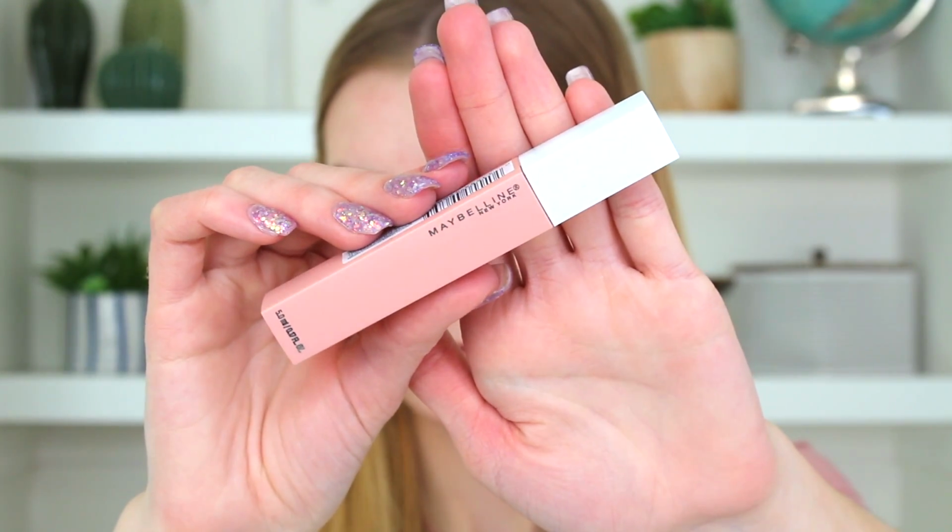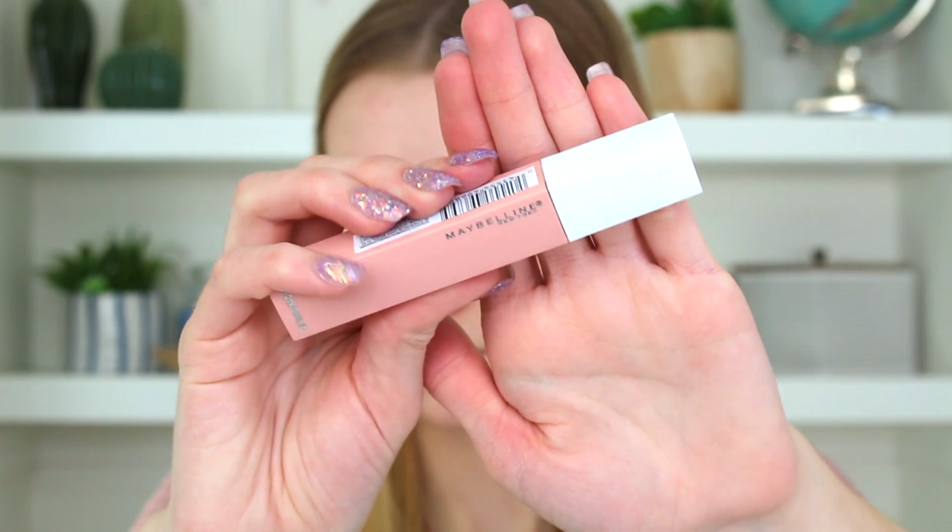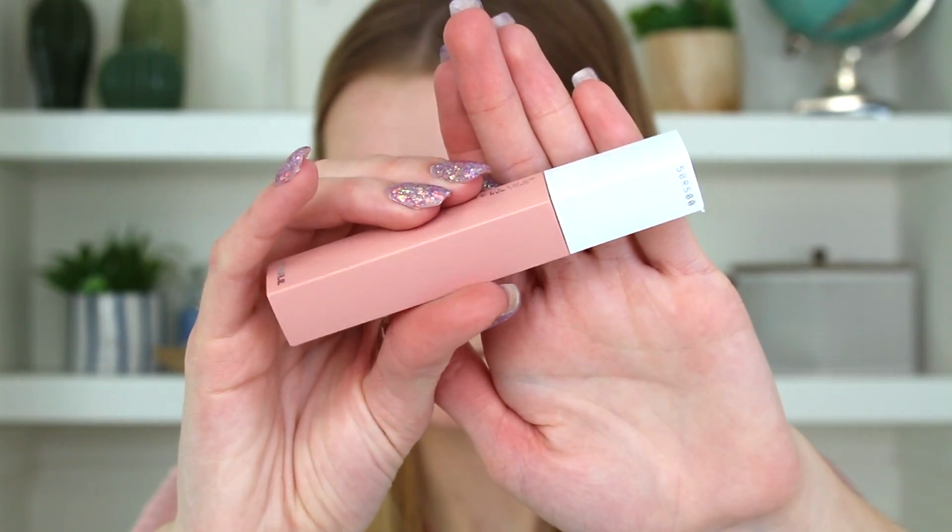Then we have this Maybelline New York Superstay Matte Ink in the shade 05 Loyalist. This looks like it's gonna be very, very light, so we will see. Oh my goodness, okay. Whoa. Okay, that smells great. All right, that smells amazing. I think the matte part of it is gonna be a little bit drying, but look-wise, I think it's gonna dry down pretty matte based on how it feels right now.